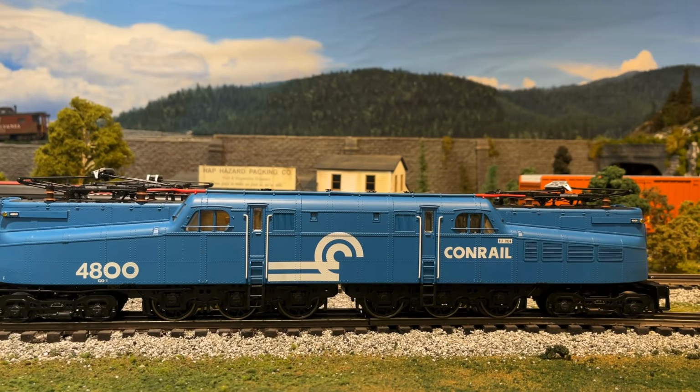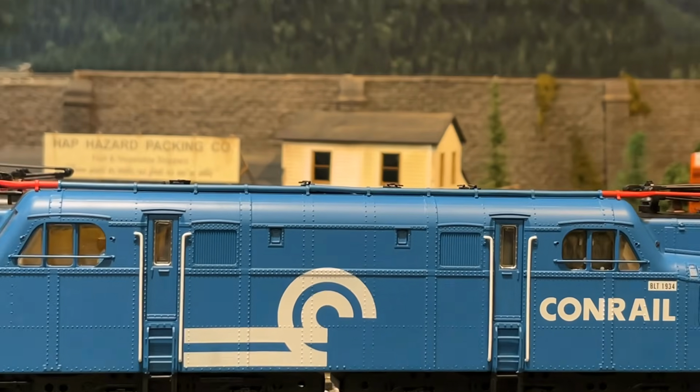So let's dive a little bit closer because the detailing on this thing is just phenomenal. It's so nice. We'll look at it compared to the other GG1 from Metka. You'll see maybe some differences, especially because this one's got the rivet detailing, and then of course we're going to run it around the layout with some mixed passenger cars. So here we've got it. You can kind of see if I zoom in a little bit.